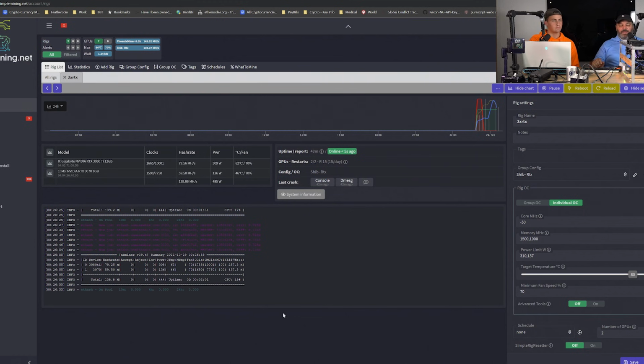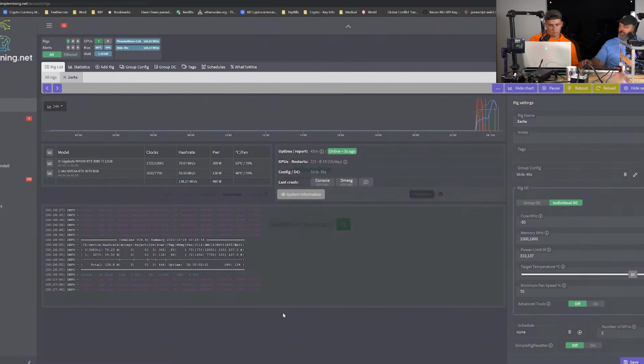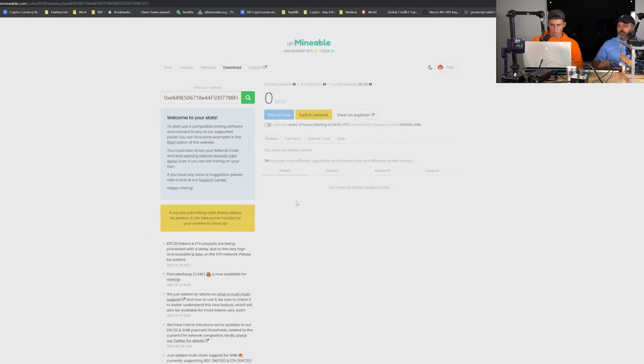There is a new release of this out, and you can make some setting changes to get up to about 88 mega hash right now. That just came out today. We haven't played around with that yet. That'll be a separate video. But right now we're getting about 138 mega hash. It is mining for Shib. It'll take a little bit before it shows the performance there, but we'll tweet out, if you're following us on Twitter, the performance it gets and what happens over the next weekend. I'm going to let this thing sit here and run, and you guys will see.